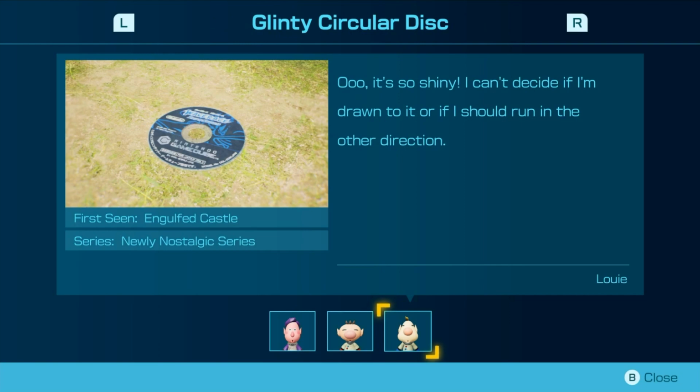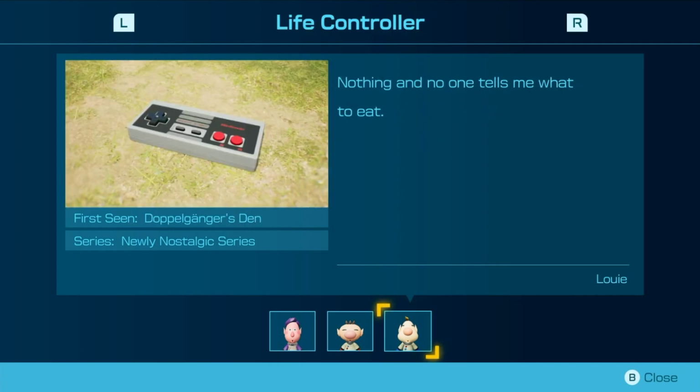Ooh, it's so shiny. I can't decide if I'm drawn to it or if I should run in the other direction. So where's my Pikmin 2 GameCube disc in this? That'd be cool. Nothing and no one tells me what to eat.